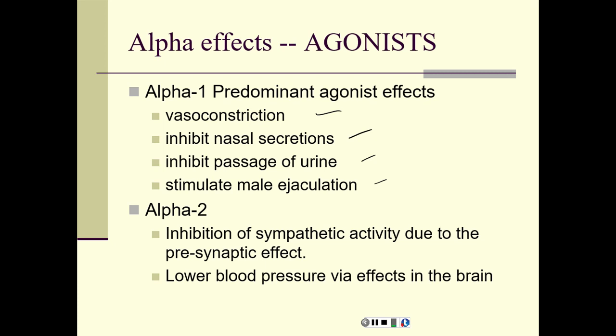We also talked about what happens when you stimulate alpha-2 receptors. What we saw was an inhibition of sympathetic activity due to the presynaptic location of the alpha-2 receptors that would then, as you will recall, have an effect on calcium channels, to block them, to limit norepinephrine release, and all that diminishes sympathetic activity. And then we saw effects lowering blood pressure, because of alpha-2 receptor effects mediated in the cardiovascular control centers of the brain. So now we're talking about drugs that do the opposite of this stuff.